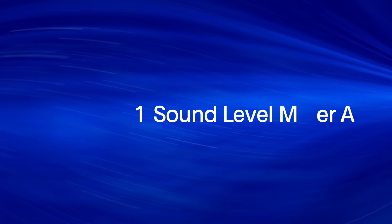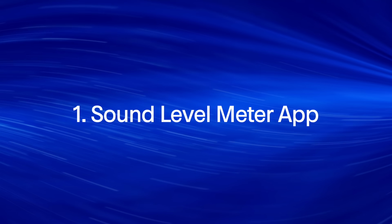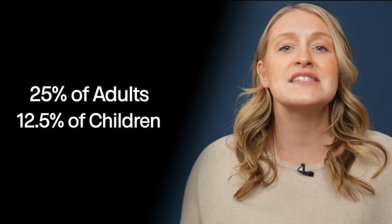Now, the first app that you absolutely need if you have hearing loss is a sound level meter app. Noise-induced hearing loss is already incredibly common and rising. Experts estimate that up to 25% of adults and nearly 12.5% of children already have some level of hearing loss from loud noise. Noise-induced hearing loss compromises your ability to hear high-pitched consonant sounds that are critical for the clarity of speech, especially in background noise.